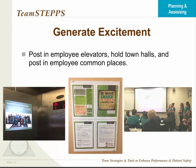We have screens inside of our elevators, and so we always have a rolling TeamSTEPPS slide up there that has what we're doing, what teams we've rolled TeamSTEPPS out to, who we're coming to next, and then positive quotes, things that are happening. The middle section is our potty pushers. Those are in all of our staff bathrooms.